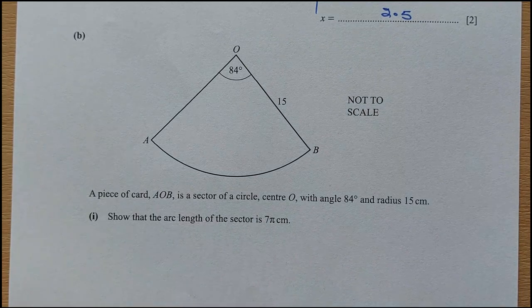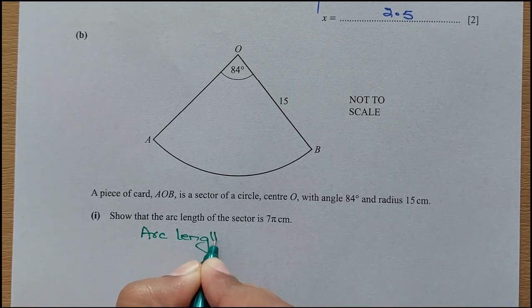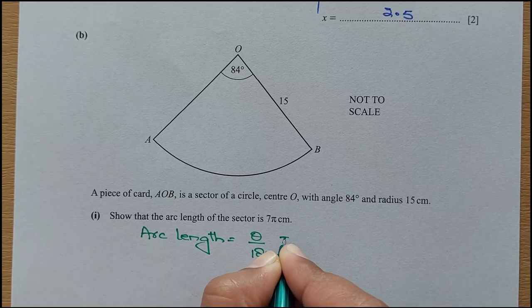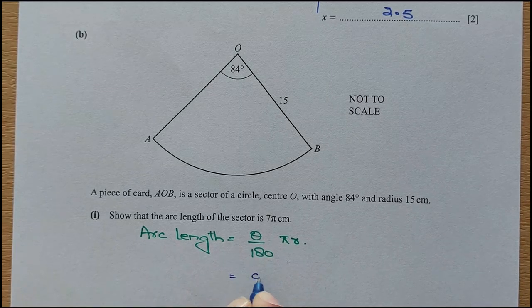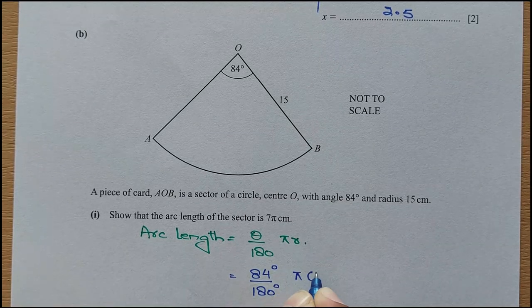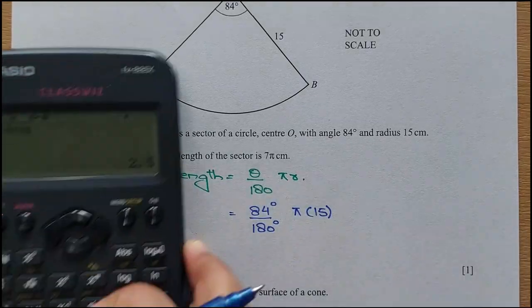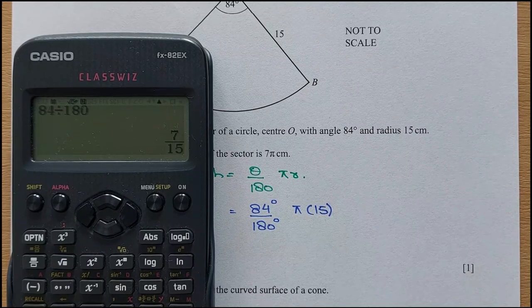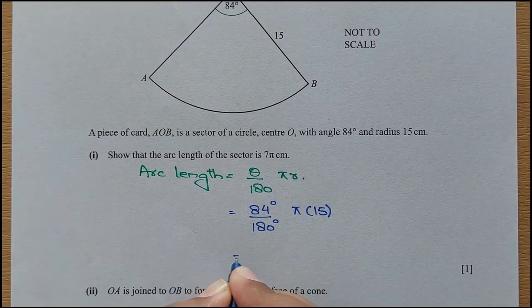So the formula for arc length is theta over 180 times pi r. That is the formula for arc length. So theta we have been given is 84 degrees over 180 degrees times pi, and the radius is 15. So just simplify, we will get the arc length: 84 divided by 180 and then times 15 is 7, and this is pi. So we got 7 pi centimeters.